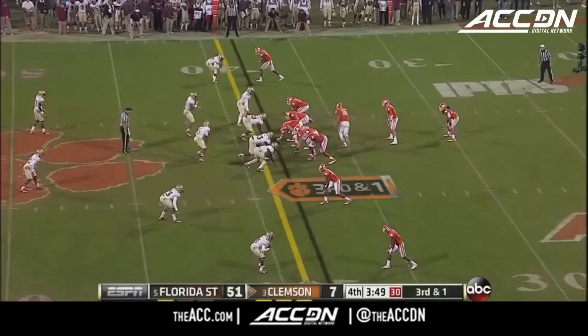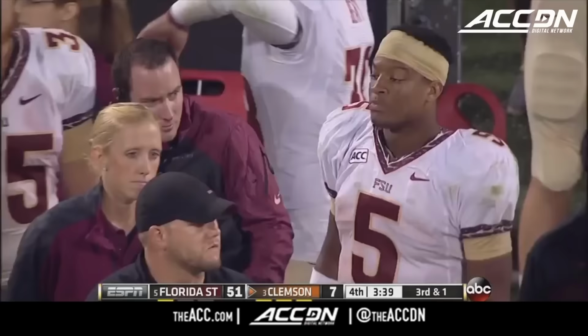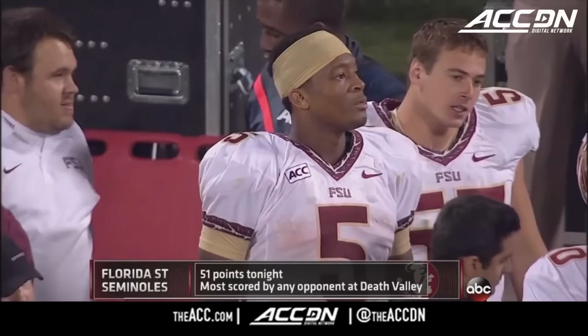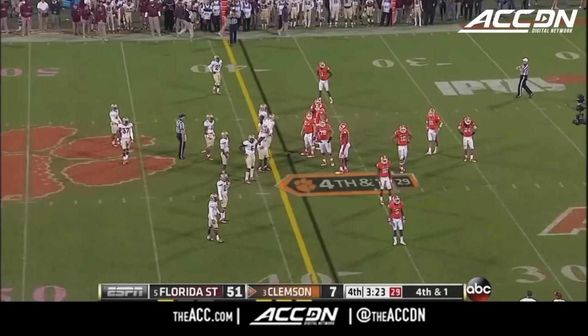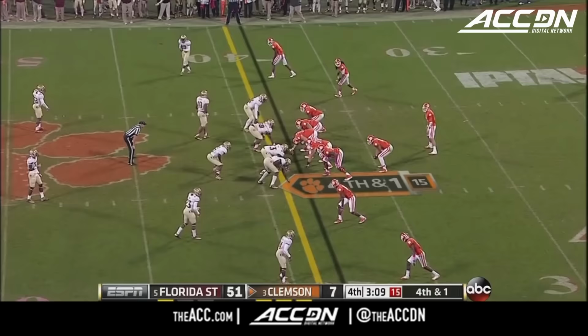Cole Stout has checked in, so Tajh Boyd's night is also over, and a very, very disappointing night for Tajh Boyd. And Jameis Winston and the 51 points tonight. That is the most points scored by any opponent at Death Valley. As the Noles come in here, ranked number 5, favored by a field goal, and they put 51 points on the board. And any defensive coordinator getting ready to take on the Noles, they got their hands full with Jameis Winston and the rest of this attack.